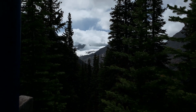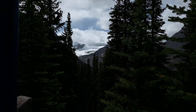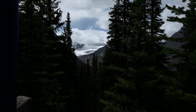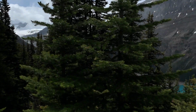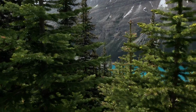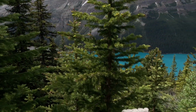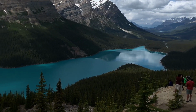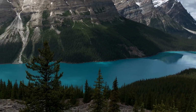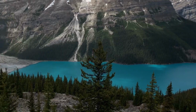This is Peyto Glacier, the most studied glacier in all of the Canadian Rockies. They have found 3,000-year-old wood fragments covered by the ice, which indicates that much of what is now a glacier was once a forest. Past glacial advances have gouged out the U shape of this valley and the bowl of the lake.